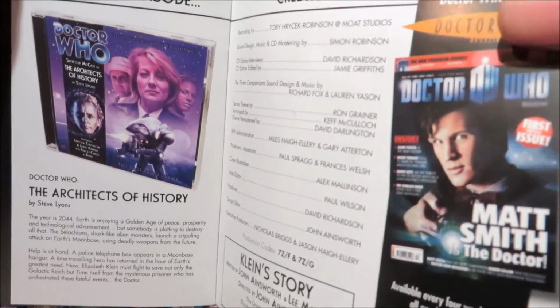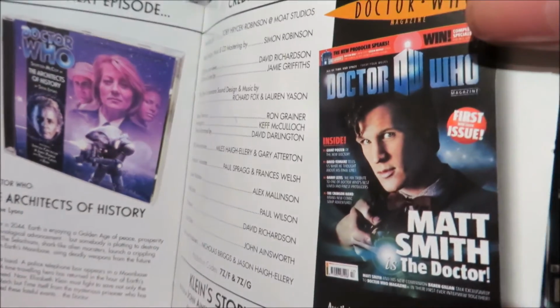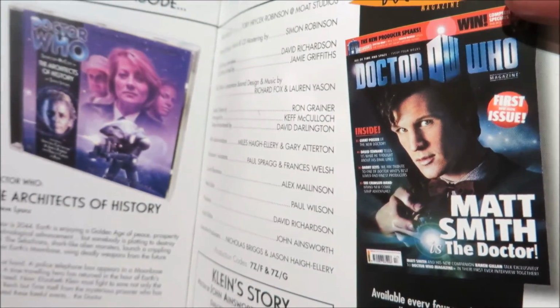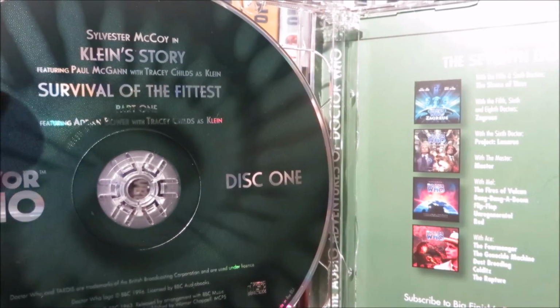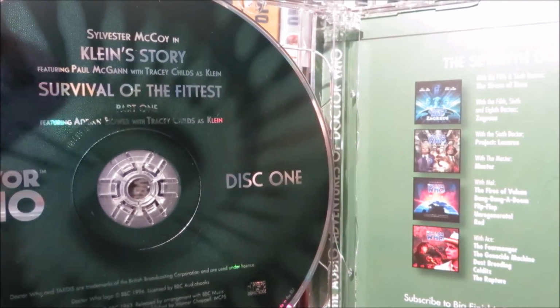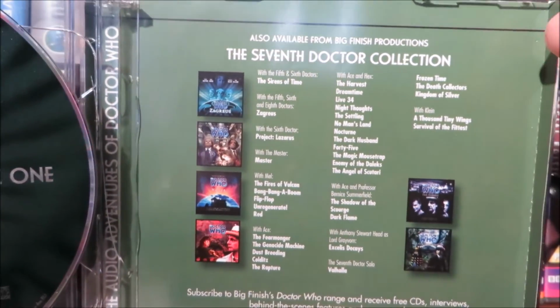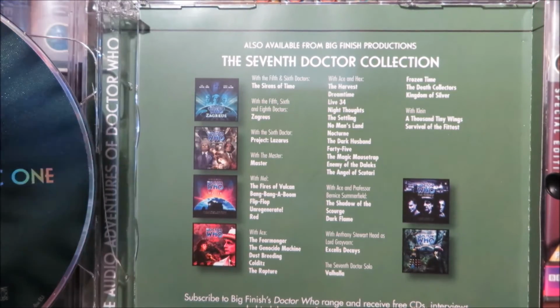Then we have obviously credits, Cline Story there, and an advertisement for Doctor Who magazine, and that shows how old this Doctor Who audio is, because it's got Matt Smith there, which is great. And then we have bios on the characters. So there we have the disc art, and obviously on disc 1 we start off with Cline Story, and then we have other advertisements for 7th Doctor audio. So now let's look at Cline Story, then we will go on to the actual Survival of the Fittest.